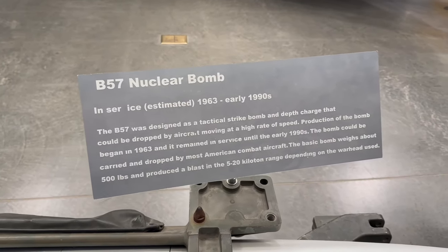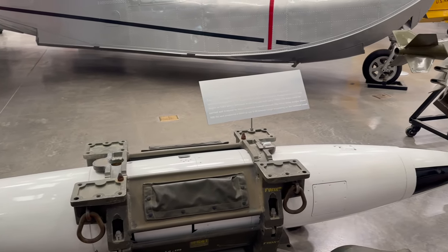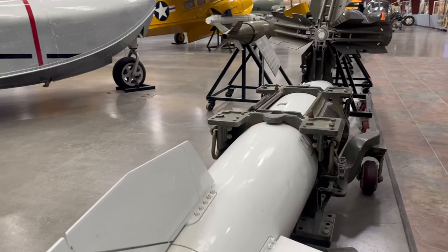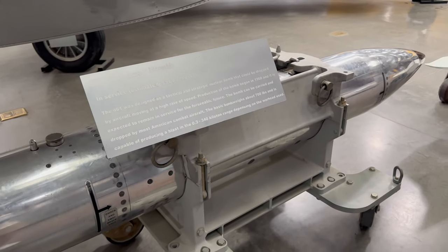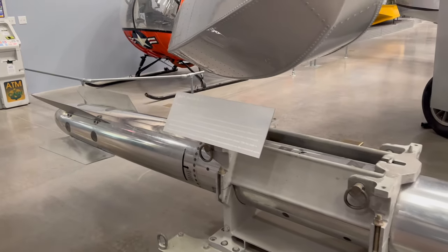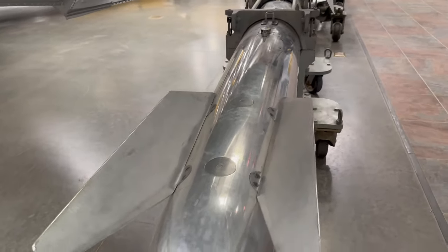The B-57 nuclear bomb was a US tactical nuclear weapon developed in the early 60s and was designed for various delivery platforms such as F-4 Phantom II and A-4 Skyhawk. And the B-61 nuclear bomb is the most versatile and low servicing nuclear weapon in the United States arsenal, and it's still in use.